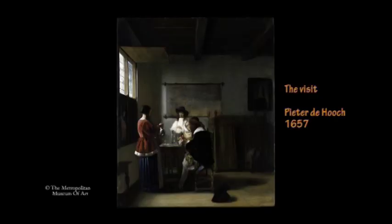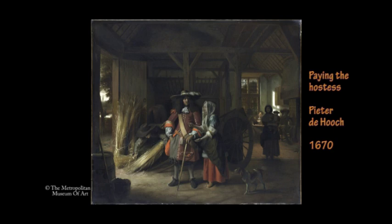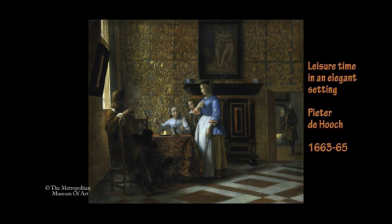He apprenticed first in his hometown of Rotterdam and later in Haarlem. He joined the Delft Artists Guild in 1655. To make ends meet, he had a side job as a cloth merchant. Perhaps that explains the colorful women's garments in his paintings.